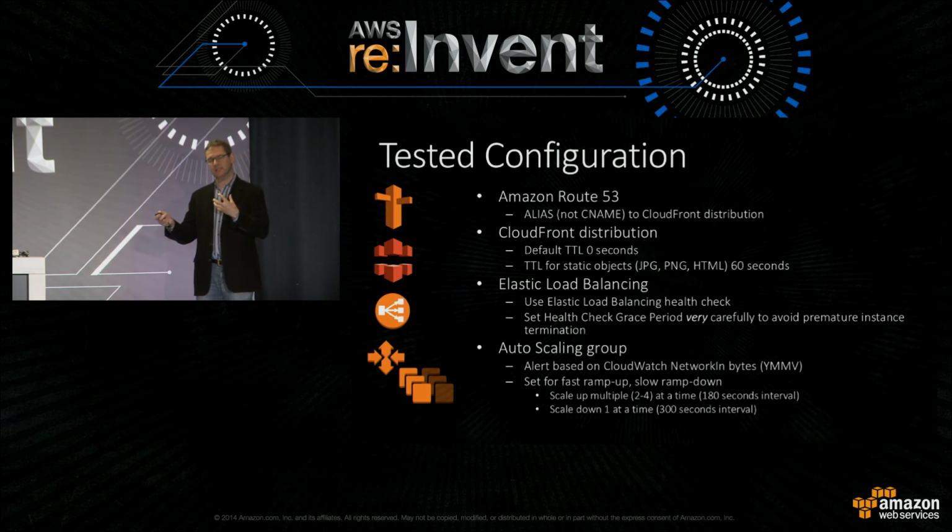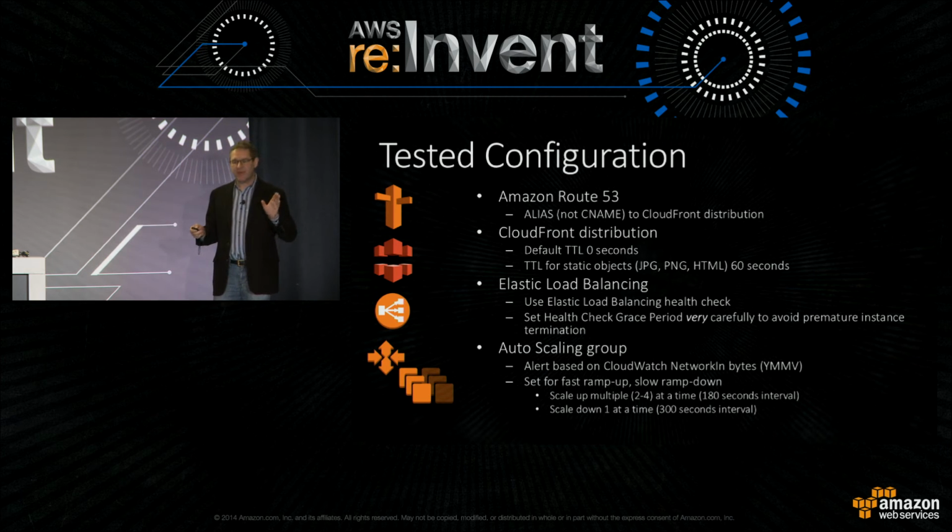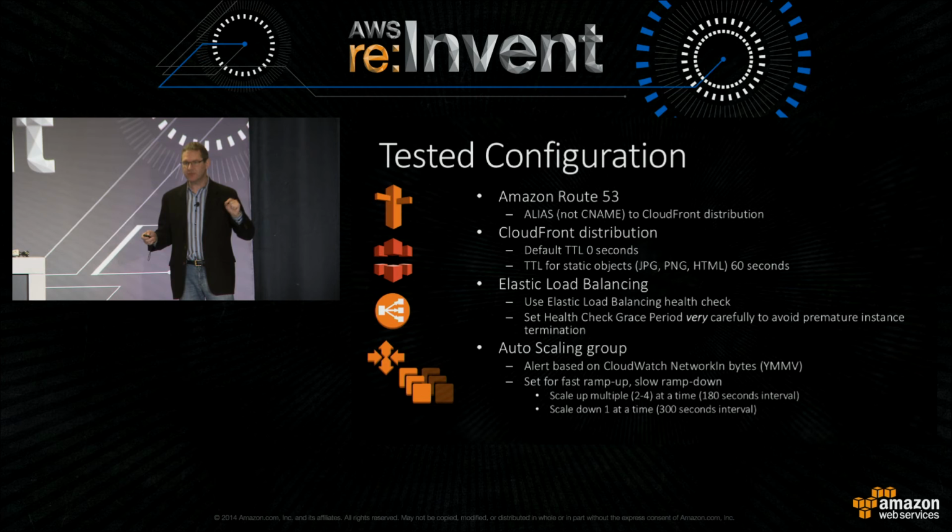If you're building auto-scaling with specific regard for DDoS, I've seen a lot of auto-scaling configurations built using CPU load as a metric. In my opinion, the best evidence of DDoS is an increase in the number of inbound HTTP requests. So the best alarm to set for your scaling group is the network in metric.